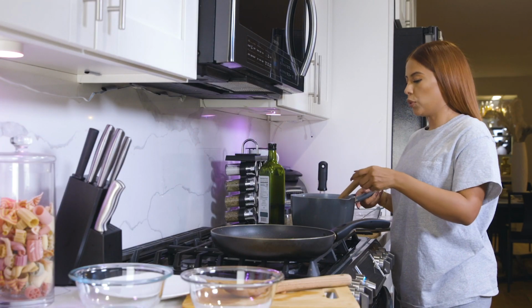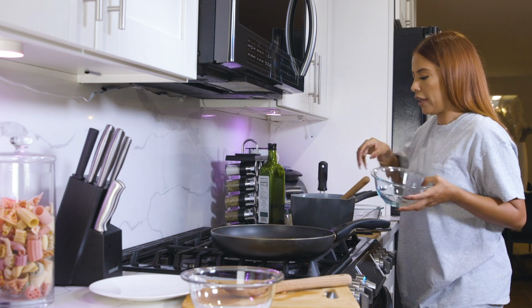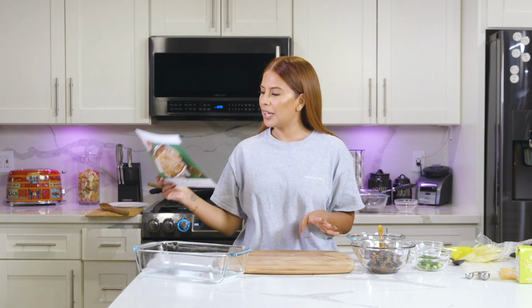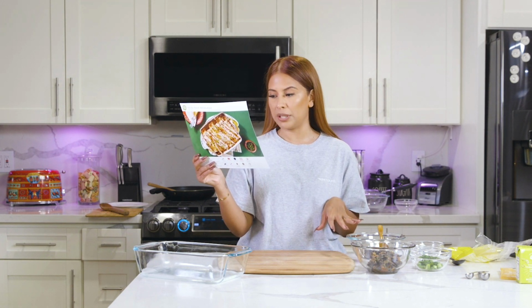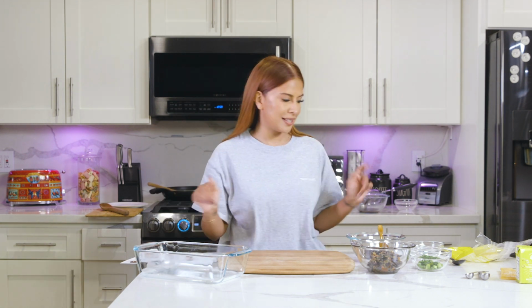Okay, so now I am going to put the bean filling in a bowl and the salsa in a bowl, and then I'm gonna head over to start rolling the enchiladas. Okay guys, now it's finally time to roll the enchiladas. So it says to place a small amount of filling of beans, of the smashed beans, on 1/2 of each tortilla. So let's see how I do with this.